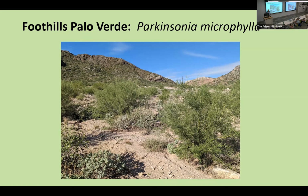Okay? There's a big difference between Foothills Palo Verde and blue Palo Verde. Foothills Palo Verde grows in the very droughty areas where saguaros grow. Blue Palo Verdes have evolved in arroyos and washes, and they need wet feet. Totally different. We get blue Palo Verdes coming in on mining trucks, you know, that bring them in as weeds, but we take them out as soon as we see them. Foothills Palo Verde is what we want. Why?